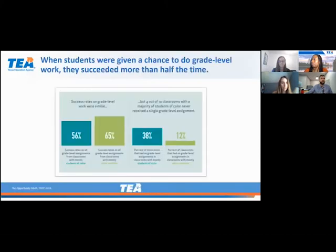Next slide. So jumping in here a little bit, even before all of COVID happened, which some days feels like a very long time ago, there were some studies done, in particular The Opportunity Myth by TNTP. And what they uncovered is that when students are given the chance to do grade level work, they succeed more than half the time.